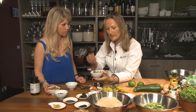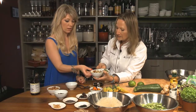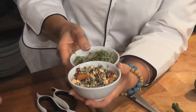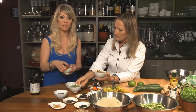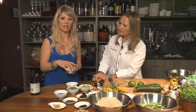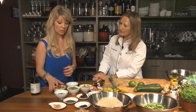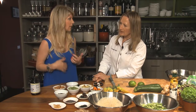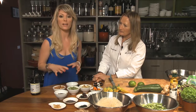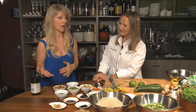sprout legumes, nuts and seeds to bring about that living quality, to reignite their energy. It helps with digestion as well. When they're soaked, they're much easier to digest. A lot of people find raw almonds, and not just almonds, raw nuts and seeds, very hard to digest, especially people that have issues with their gut, leaky gut and these sorts of conditions.